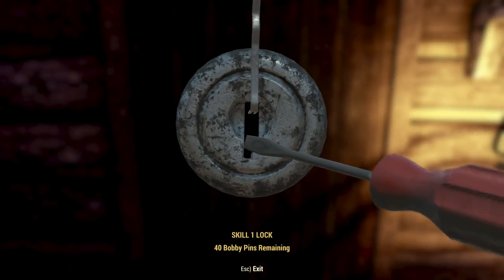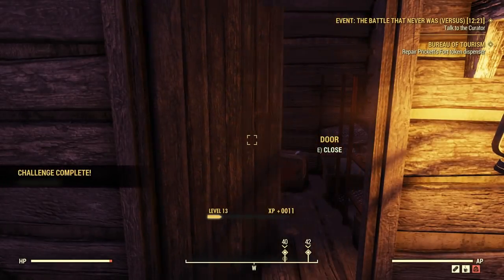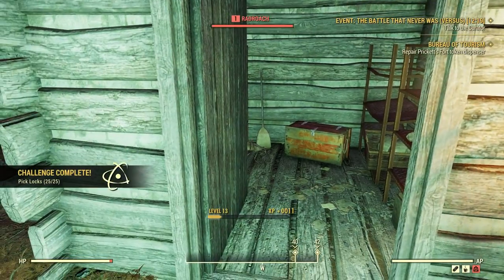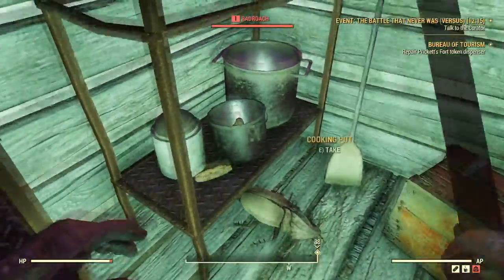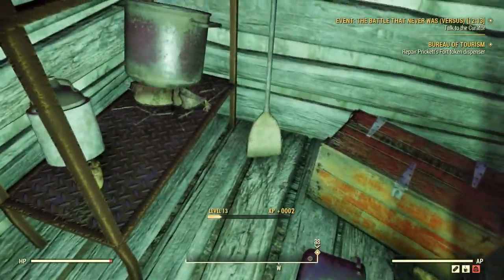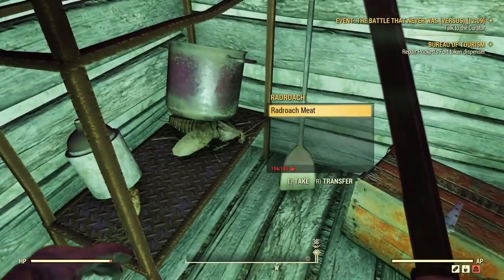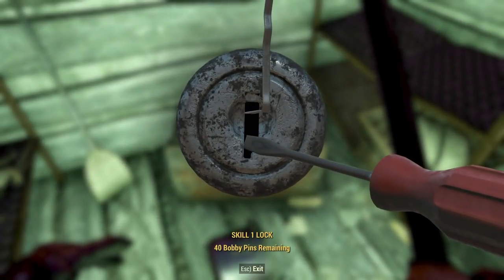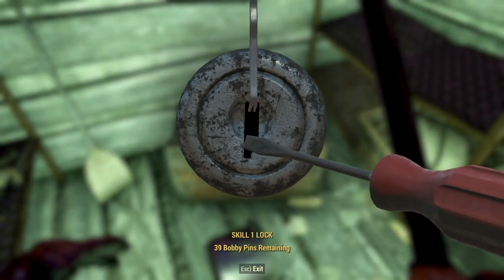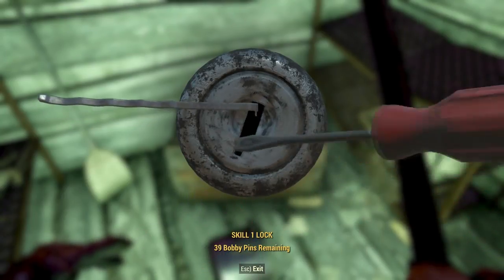Oh, unlock, alright. Oh, nicely done. Uh-oh, something in here. There's a rad roach. More than one. Or was there? Was there more than one? Corn. Oh, another thing to unlock. Let us unlock this. Don't ask me how I'm holding my machete and using my screwdriver and bobby pin at the same time.